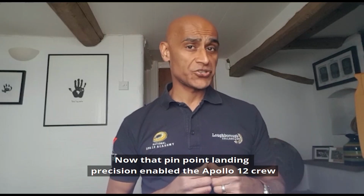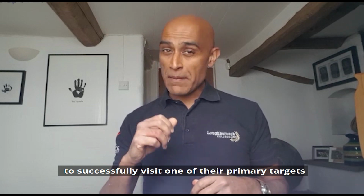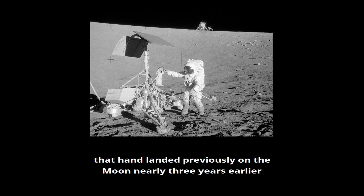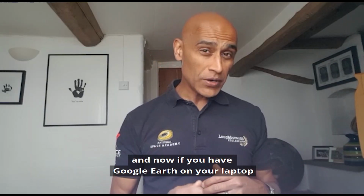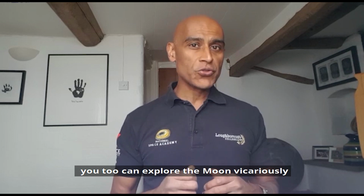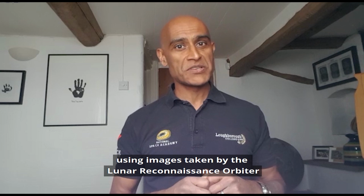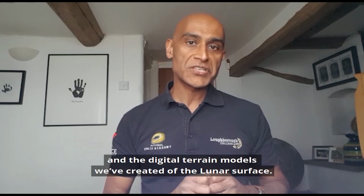You're looking good. Now, that pinpoint landing precision enabled the Apollo 12 crew to successfully visit one of their primary targets, an uncrewed spacecraft called Surveyor 3 that had landed previously on the moon nearly 3 years earlier. And now, if you have Google Earth on your laptop, you too can explore the moon vicariously using images taken by the Lunar Reconnaissance Orbiter and the digital terrain models that we've created of the lunar surface.